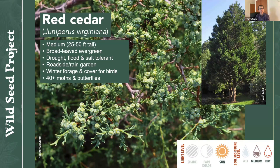And I think evergreens kind of get the short stick in terms of being seen as valuable for wildlife. But red cedar, and also white cedar, are very, very highly used for nesting sites for birds, as well as just shelter in general, all four seasons, because they provide this dense structure in the wintertime. And of course, these are also tough as nails. You'll find them along the coast because of how salt tolerant they are. And as I said, they provide cover for birds, but also provide winter forage from the berry-like cones that red cedar produces.